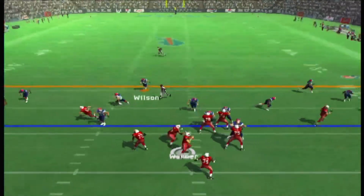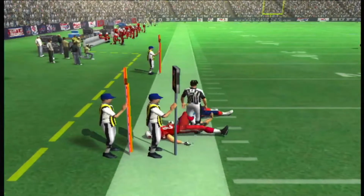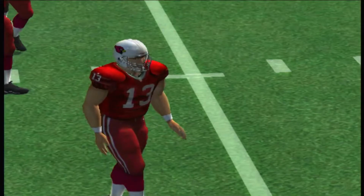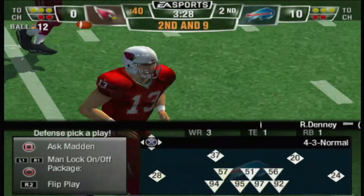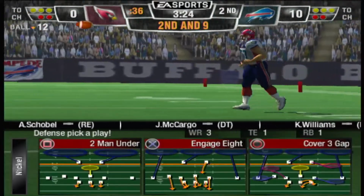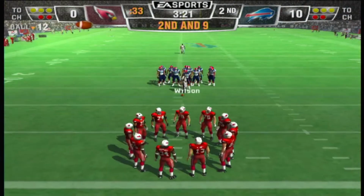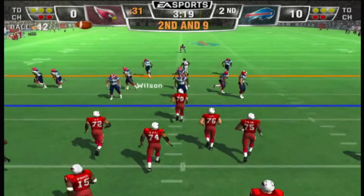The Bills go with a four-man front. Short pass. Number 57 drags him to the ground at the 12-yard line. They picked up a yard. Well, I think the offense is really just trying to make a safe throw rather than taking a big chance and throwing it down the field. You get the ball in the hands of your receiver and let him try and make a play. That time, nothing.